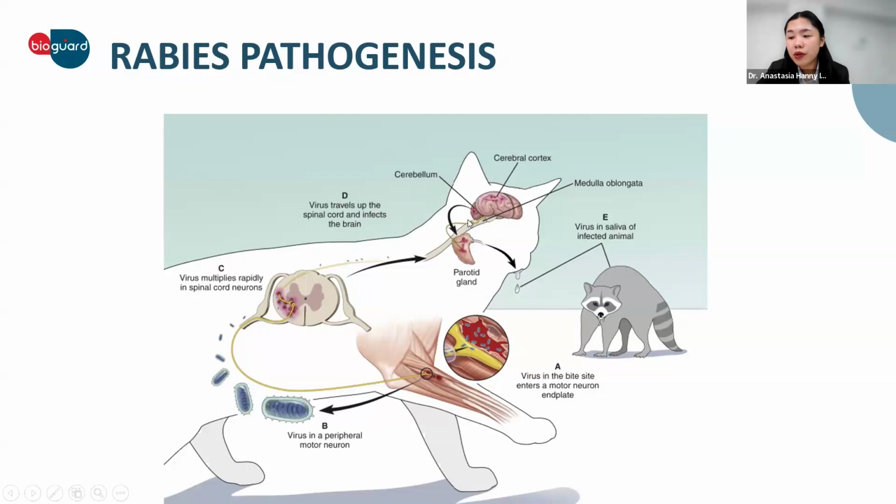Once it reaches the brain, it will spread through the peripheral nerves and go into the salivary gland, or we call it the parotid gland. From here, it also spreads into various other organs. Because the virus is in the saliva, the animal can also transmit the virus through its saliva. And during the final stages of the clinical phase, after replication in the CNS, the rabies virus can be detected in almost all innervated organs.